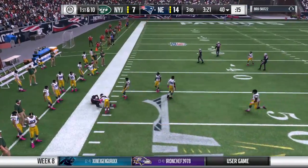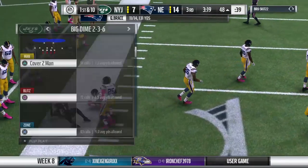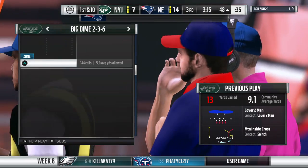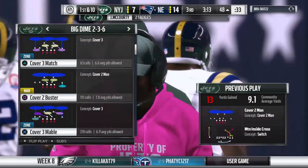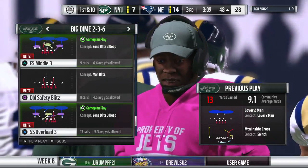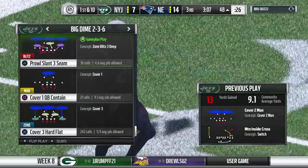Out to the flat. That's complete to his running back. They give him 13 yards there on the play and a fresh set of downs. At his size, he's a smaller back. You can get him the football. He can kind of get lost, make someone miss. It's good for him. Yeah, it's great for him.